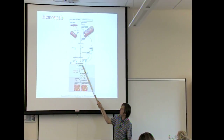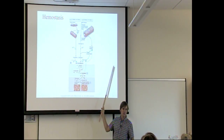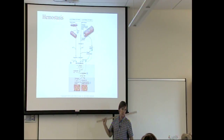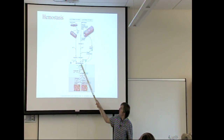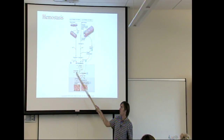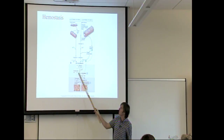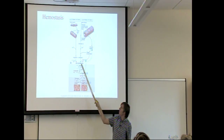And then we have prothrombinase. Anything with an -ase, what does that mean? It's an enzyme. And prothrombinase acts on prothrombin. It just tells you in the name what it does. Prothrombin is turned into thrombin by prothrombinase.